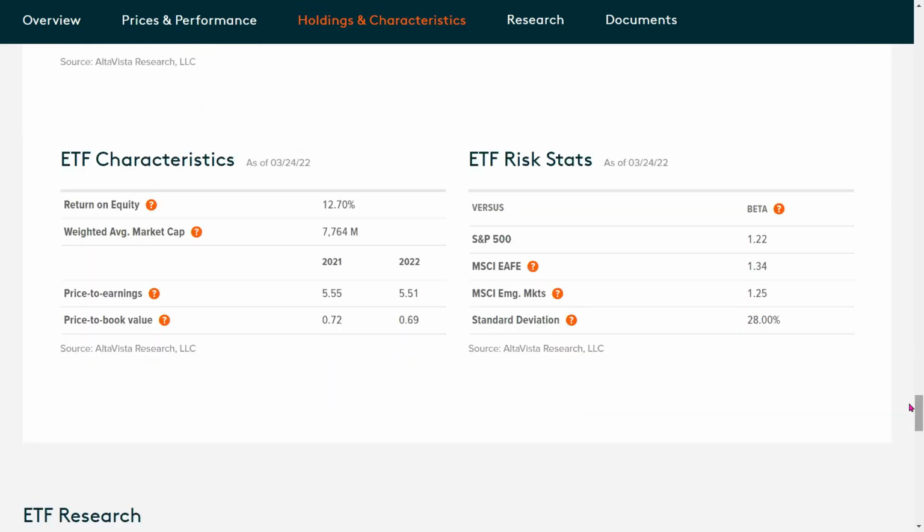Lastly, if you look at the risk rating for the ETF risk stats, you're looking at a beta of 1.22 compared to that of S&P 500, suggesting more volatility for this ETF versus that of S&P 500.